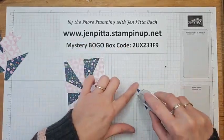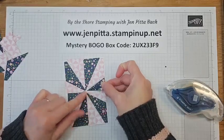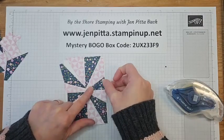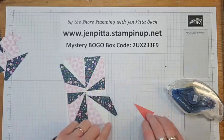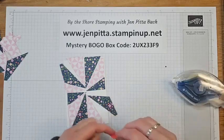All right, so now I'm just going to go ahead and tape this. And like I said, I'm just going to pair it with a nice big sentiment stamp. So I'm going to get these nice and close. I like the lighter paper because then you can see the stitching a little bit better. But I just love this flower paper. I think it's so pretty.